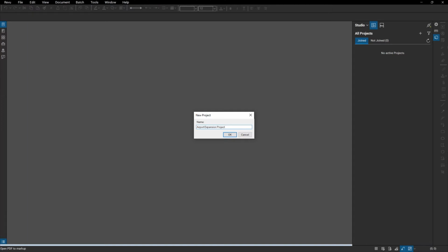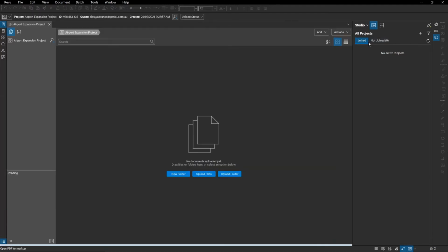You can title it whatever you want, however you decide to name it. Usually people would name it by what the project is to make it easy to sort through and find your documents. You'll see there's two tabs here as well: Joined and Not Joined. What appears in Joined will be projects that you've actually joined. If you're in Not Joined, you would have been invited to that project, but you wouldn't have actually joined it yet. There's a couple of different ways to join a project. The project owner can invite you in, or you can join it through the little Join button. So you hit that plus again, and there's a Join button, and all you would need is that project ID, which is the 9-digit number just here, to join in.